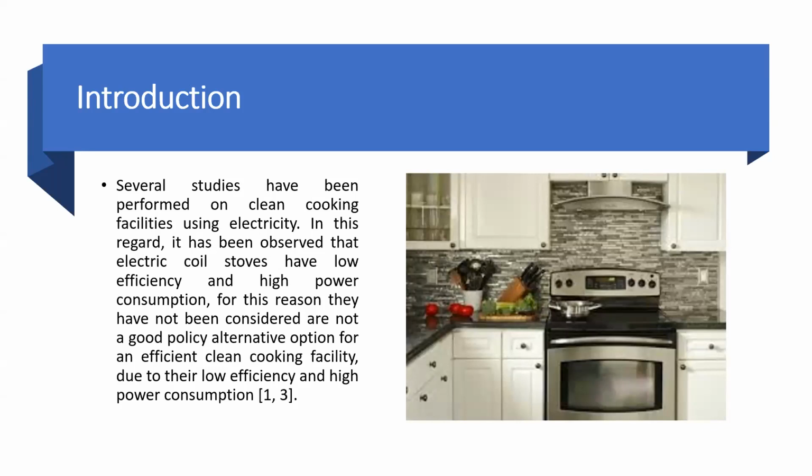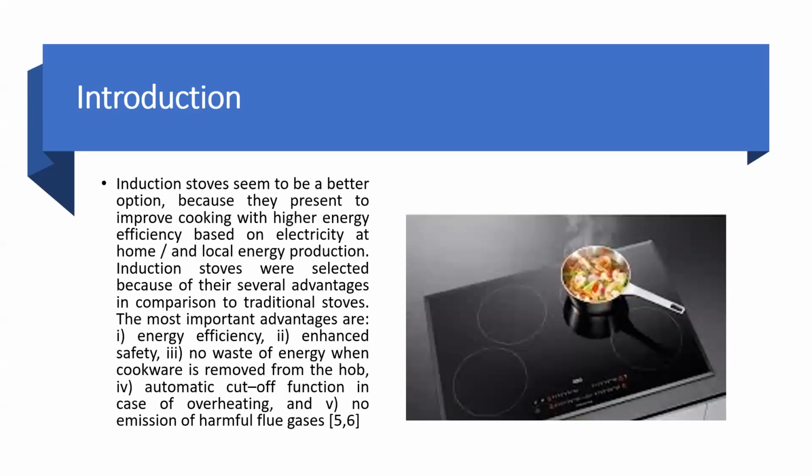Several studies have been performed on clean cooking facilities using electricity. In this regard, it has been observed that electric coil stoves have low efficiency and high power consumption. For this reason, they have not been considered a good policy option for an efficient clean cooking facility due to their low efficiency and high power consumption.